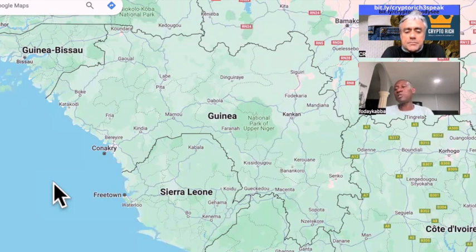Because it's mountains everywhere in Freetown. So this is the problem in Freetown. Maybe in Guinea, they have mountains, but you have vast land that is flat. Those areas you can build very, very fast.